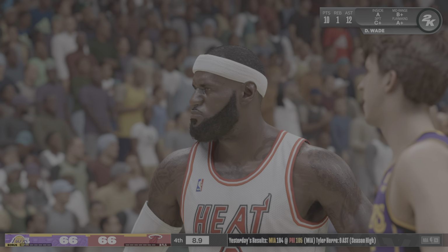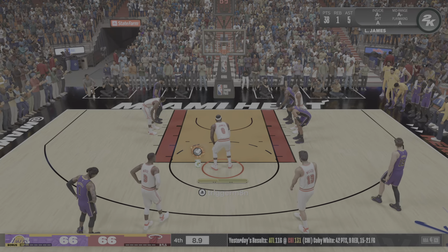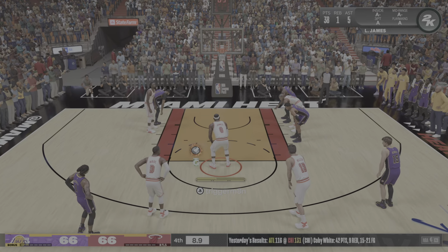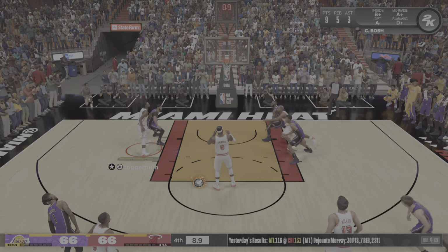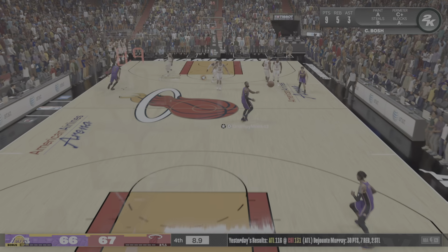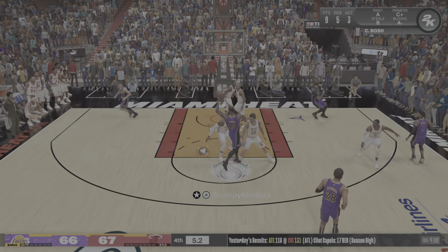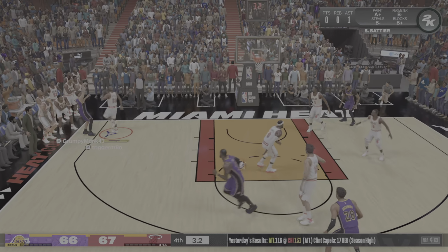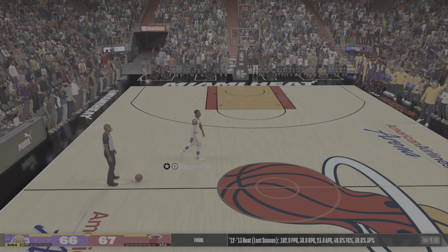D'Angelo Russell. The defender is left helpless to stop that. LeBron with too many tools in the toolbox and that killer instinct. He knocks down the clutch free throw. No doubt about those free throws. This is why you put the ball in his hands. LeBron drives in. Pass to Reeves. Misses the three. And so the big win by Miami in a tight game.